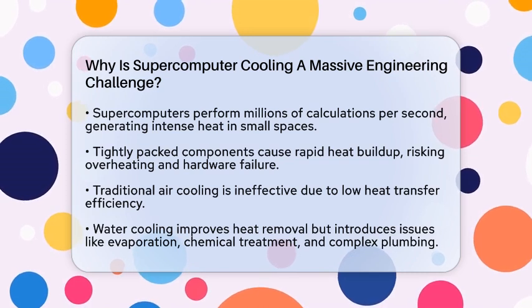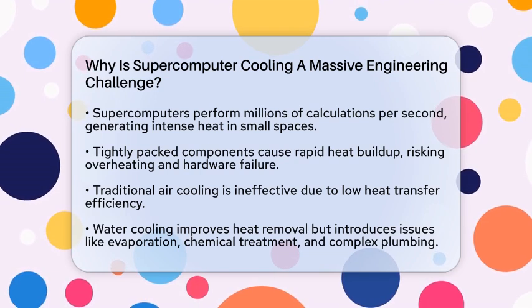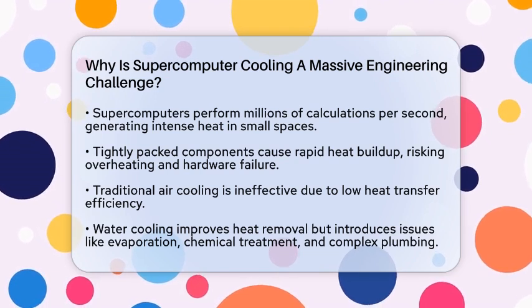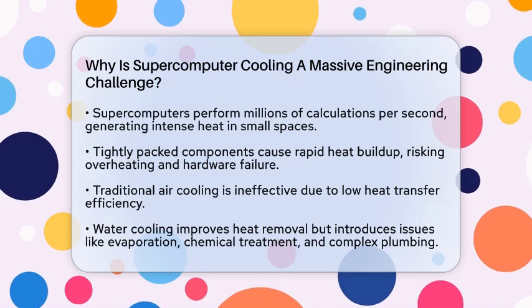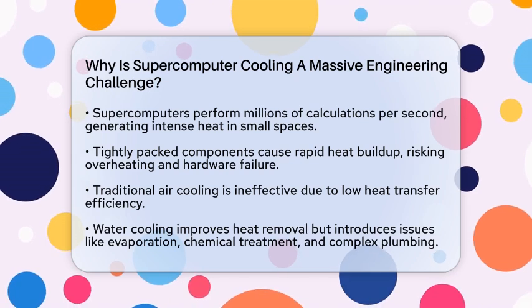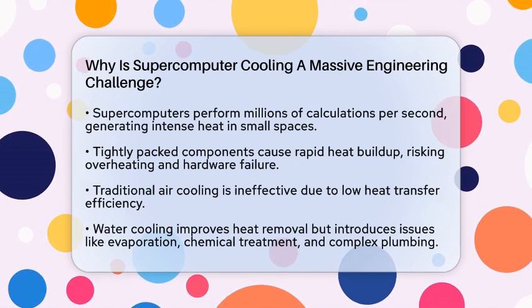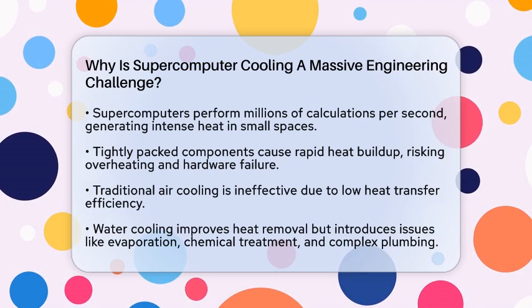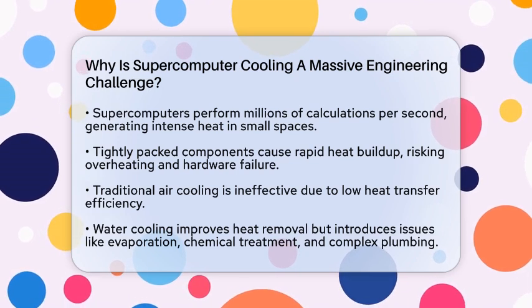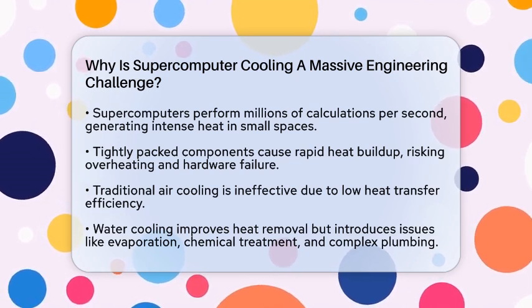When supercomputers run at full speed, they produce heat densities that are staggering. The processors and components are packed tightly together, so heat builds up quickly in small areas. Without proper cooling, these hotspots can cause hardware to overheat and break down. Traditional cooling methods like air cooling just don't cut it anymore. Air has low thermal conductivity, meaning it doesn't transfer heat efficiently.